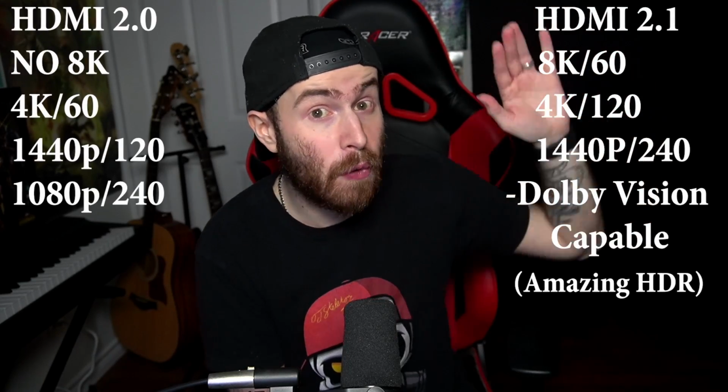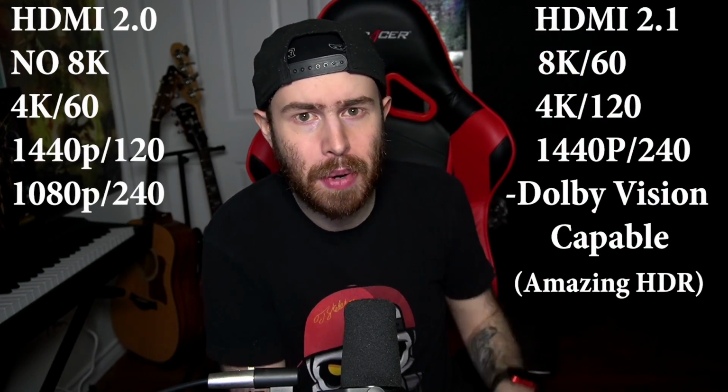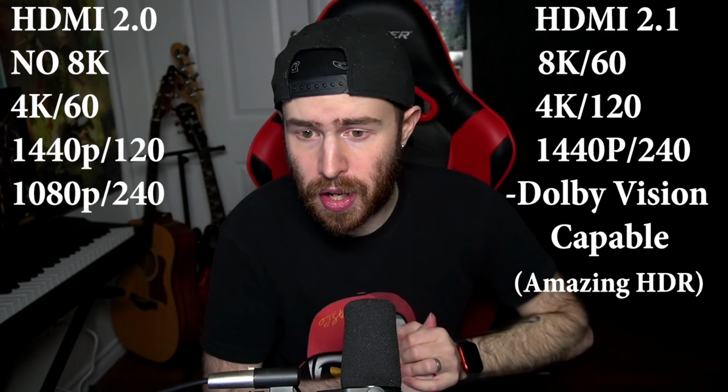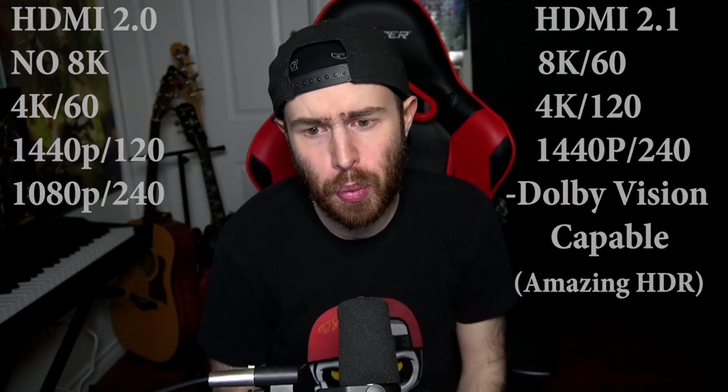So if you want VRR, you need HDMI 2.1. If you don't care about it, you're fine with HDMI 2.0. If you want 120 hertz at 4K, you need HDMI 2.1, but again, HDMI 2.0 can do higher refresh rates at 1440p, 120 hertz, or like I said, 1080p at 240. It's only locked to 60 if you're in 4K. So that's the difference between HDMI 2.0 versus 2.1. And I think that covers the main part of this video. Hopefully that gives you enough information to know what kind of screens to look for.